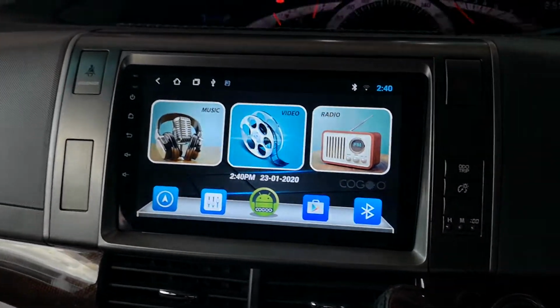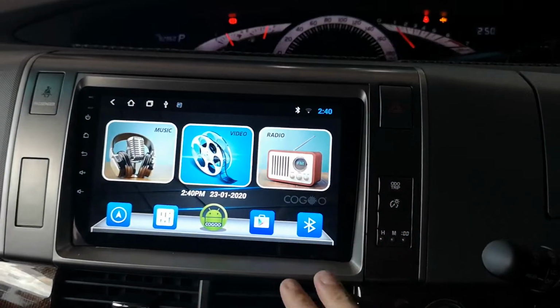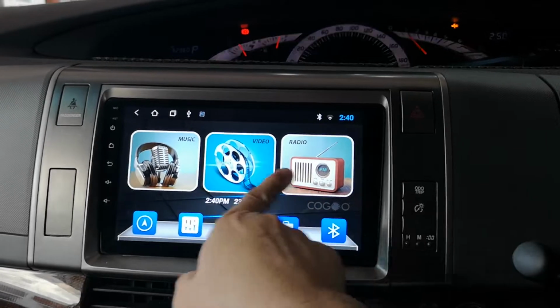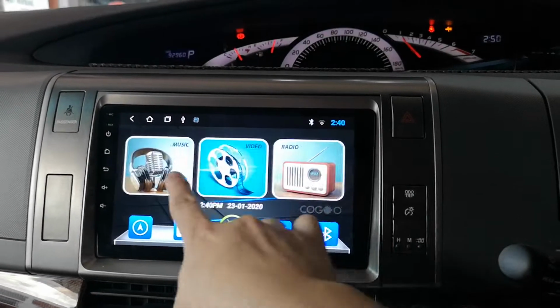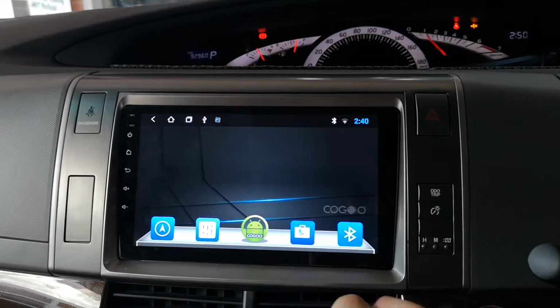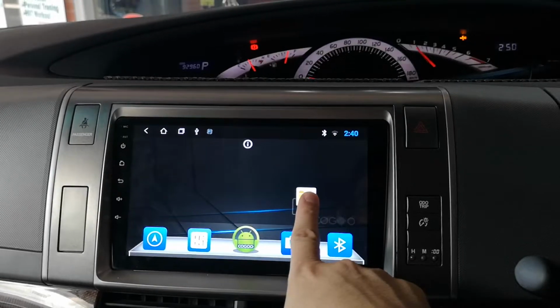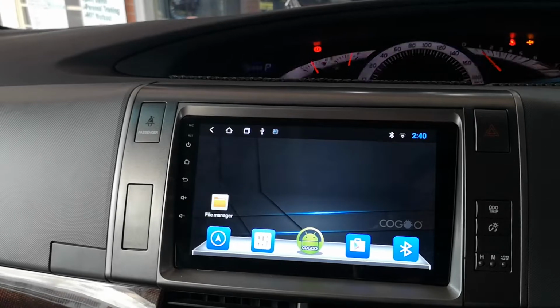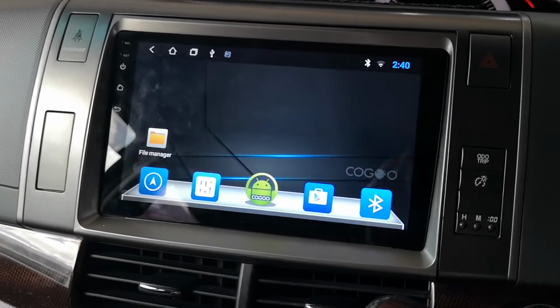Okay, Cogoo T series, flexible software control for the main page. The main page is fixed, but it's got page 2 on the right, page 3 on the left. So you can long press and drag your icon to the desktop for your shortcut.